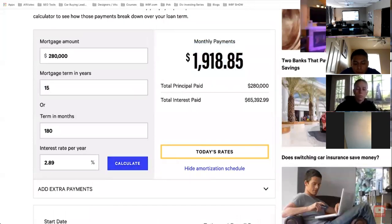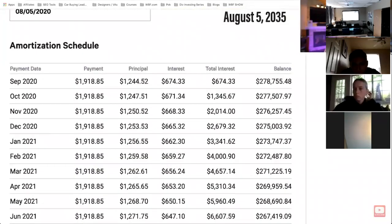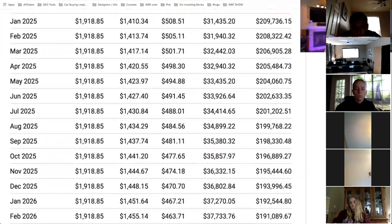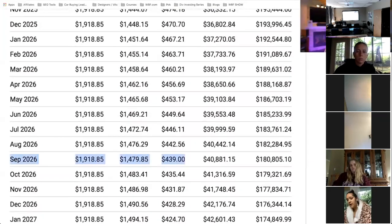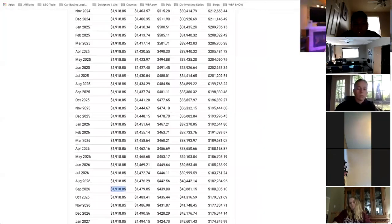Yes, the monthly payment is going to be higher, as you can see there. However, you're paying more on principal from day one. You see that? So your payment is obviously higher. These two numbers equal 1,918, but a majority of your payment is going towards principal as opposed to interest. So if we go 6 years down the road again, just to make an apples to apples comparison, let's find September right here. You can see that almost $1,500 of this $1,900 is going towards principal as opposed to interest.